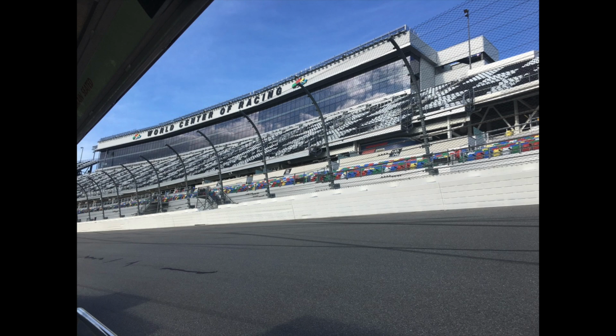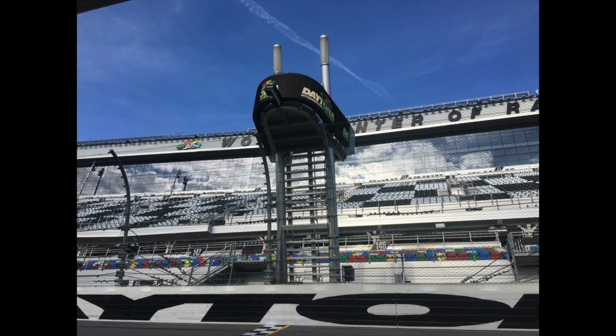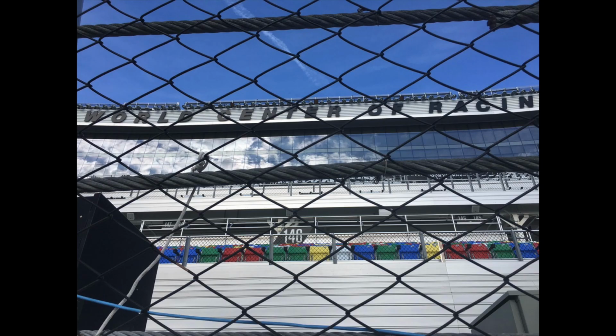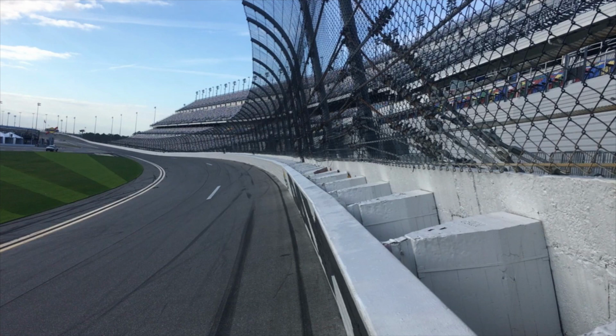They had just gone through a renovation and all these new seats and stuff were installed, new restaurants and bars and bathrooms, and all the money it took to make this facility state of the art. It was really impressive. They also mentioned the colored seats and why they did it, to make it look like there's people sitting in the seats from the TV when the seat might be empty.